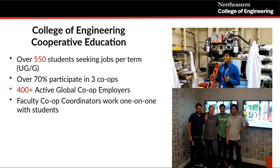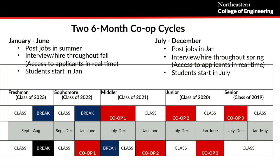This is not unique to the College of Engineering by any stretch. There are approximately 70 co-op coordinators across the university, all aiming for this goal of helping to connect students and employers. So what does this process look like?